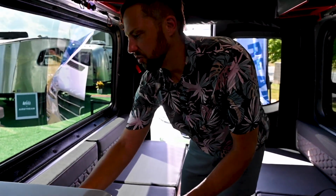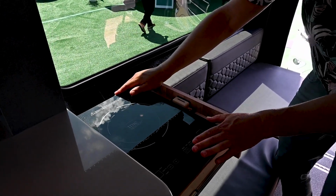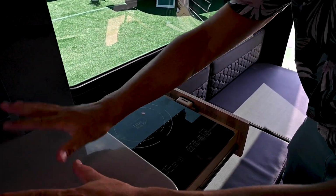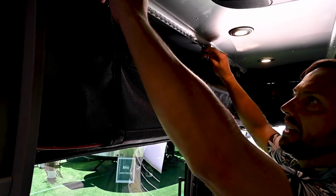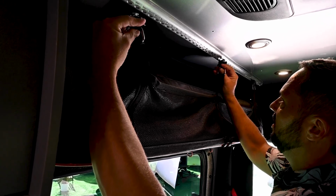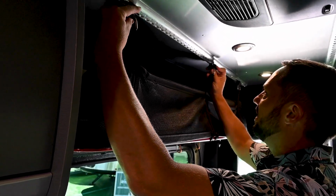There's a hidden drawer over here. There's the induction cooktop we were talking about, right? So it's in the drawer, but you don't cook in the drawer, you take it out and plug it in. This roof locker here, you could take all these out. This is a regular L-track. And you could take the whole entire roof locker completely out of the coach.